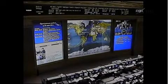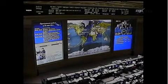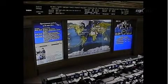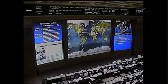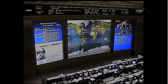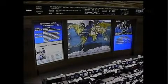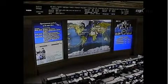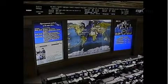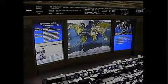The opening of the hatches will be scheduled at about 9:55 p.m. Central Time, 6:55 a.m. here in Moscow. As soon as Ku is available at that time, that will lead to the three new arrivals at the International Space Station opening the hatch, being greeted by their three counterparts on board the station, Turin, Mastracchio, and Wakata, who is the station commander.